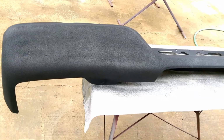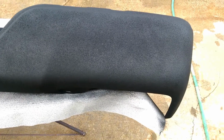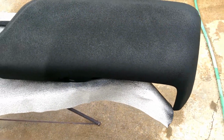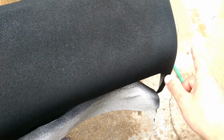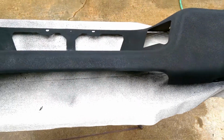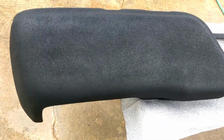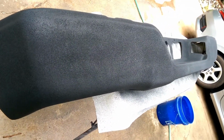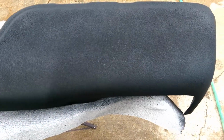Alrighty you guys, so I did get another coat on the bumper, and I don't know if the camera will pick it up, but that looks a whole lot better than what it did before. There is a different area right here, but I think I just need to throw more coats. Same thing with here. You can probably tell this corner right here looks a little smoother than everything else, but that looks a whole lot better than before. It was just a mess before.